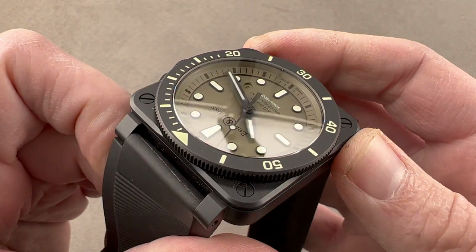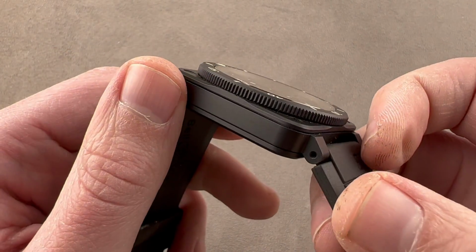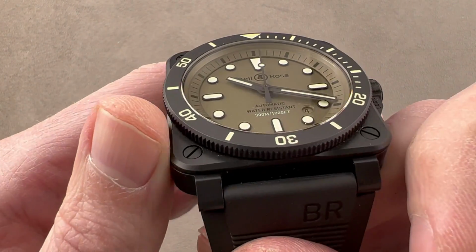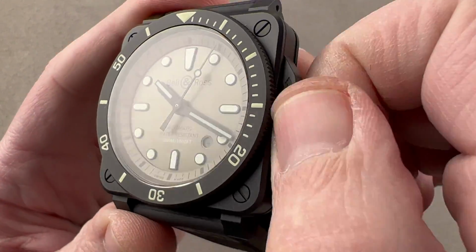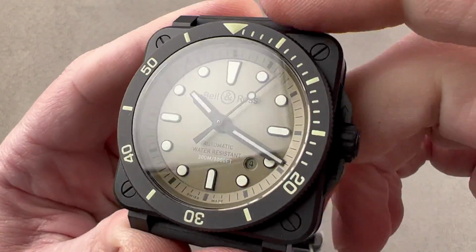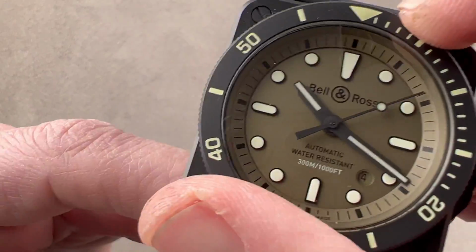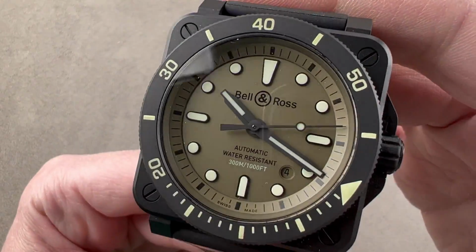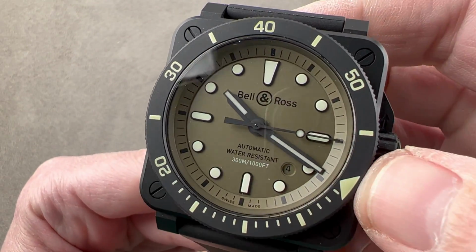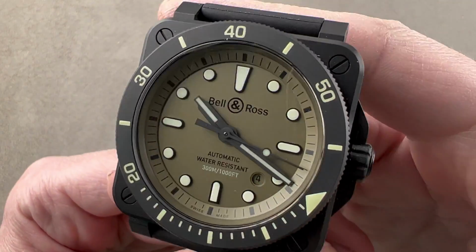The ceramic is beautiful, handsomely finished, all of a media blasted surfacing. It is highly scratch resistant. And then we have a screw down crown with a little rubber shoulder to make it easier to grip. The watch is 300 meters water resistant. Let's hear the bezel. This is a dive watch. It is a 60-click bezel. Line it up with the minute hand. Now you have a 0 to 60 minute count up timer.